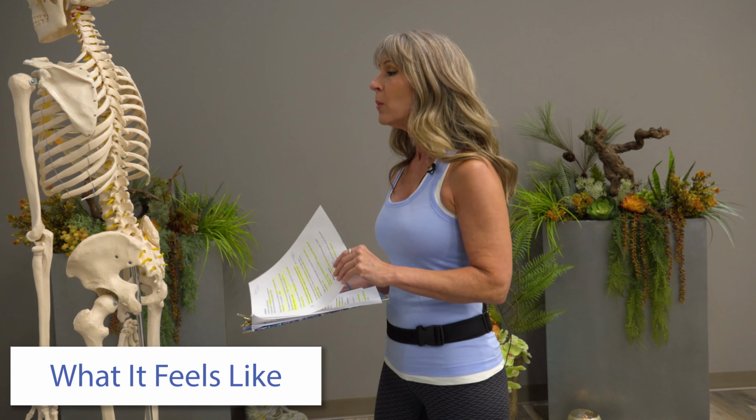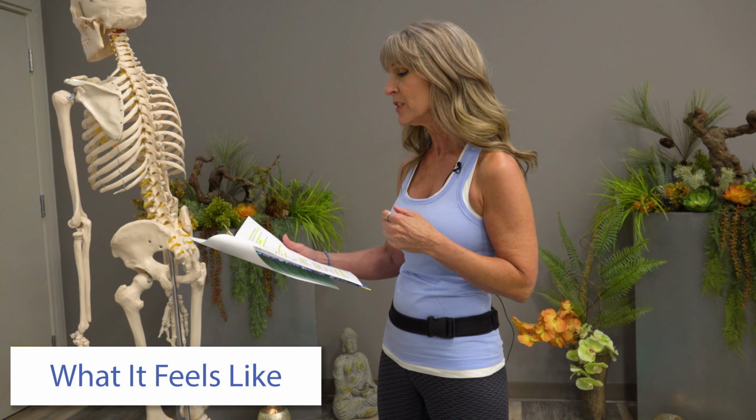I'm going to refer to my notes because I have so much to say. Now, what would that feel like? It could feel kind of achy, or it could feel like a pinch that happens suddenly. It can also be where you notice your body avoiding certain movements because it's trying to avoid pain. So you get all kinds of compensation patterns.